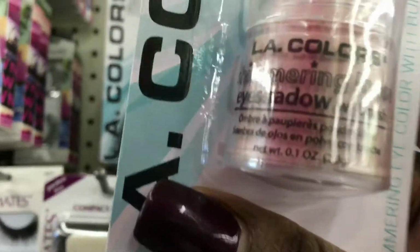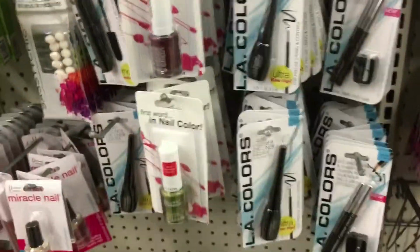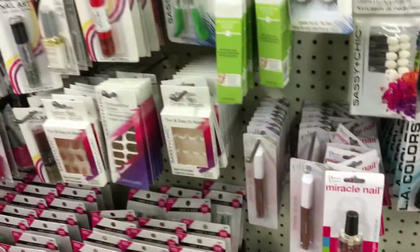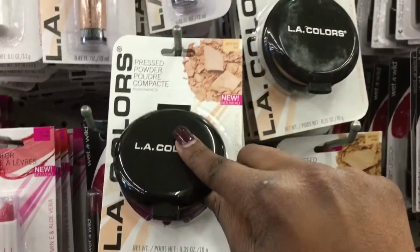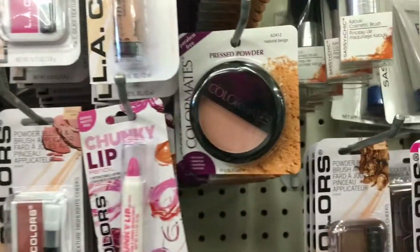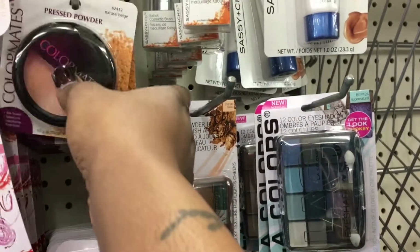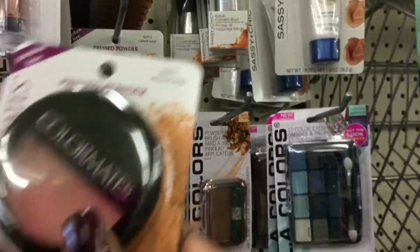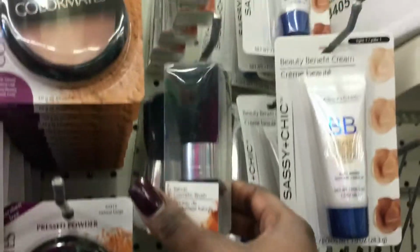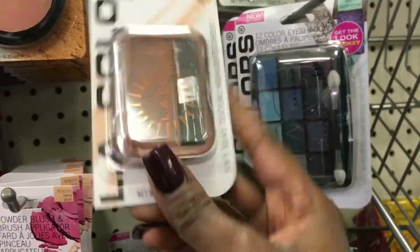Alright. This pink shimmer. It's a shimmering loose eyeshadow with brush. Yeah, that looks like it'll do something too. Let's get this pressed powder in the color tanned. And let's get this color mate in a color neutral beige. We're gonna get this brush and this powder blush.